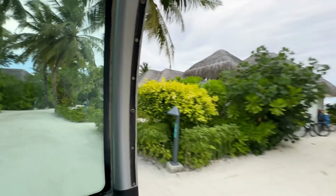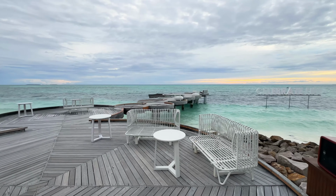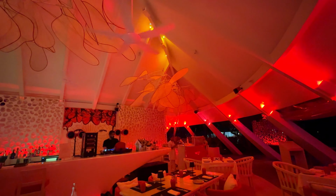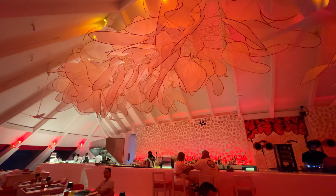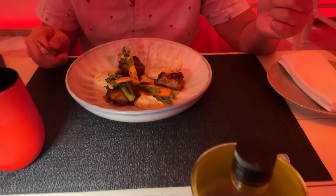This resort is quite large, so it's good that they have golf carts to take you around. For dinner, we went to Beach Rouge, and they actually have a DJ that plays, so it's pretty cool. The food was quite expensive, and the servings were very small, but we had a good time.